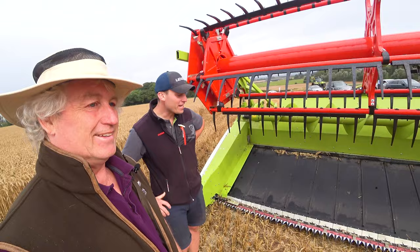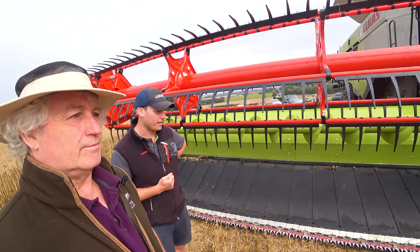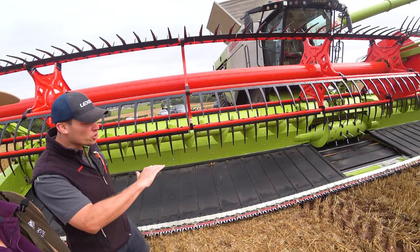Yeah, absolutely. So it does have a job. So a Draper header, a flex Draper header, but it's quite popular. There's a lot of news about it in the minute in the press. But it's really for when in favourable conditions. So it's flex and contour across the ground. And you can drop it really close to the ground.